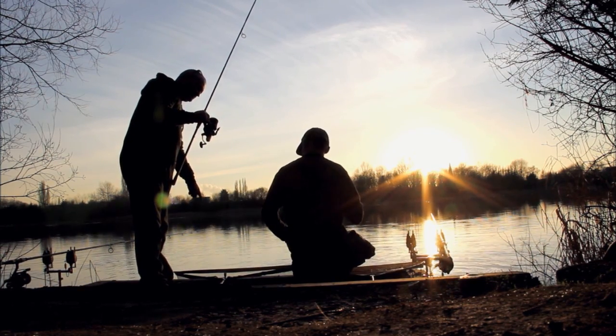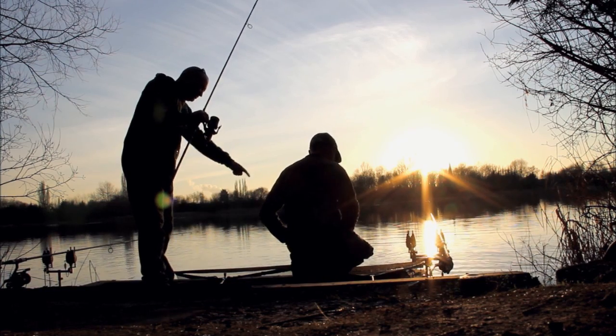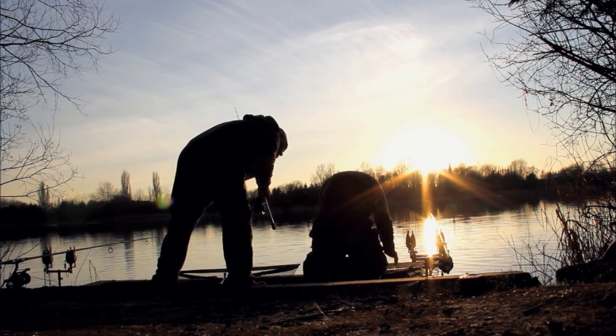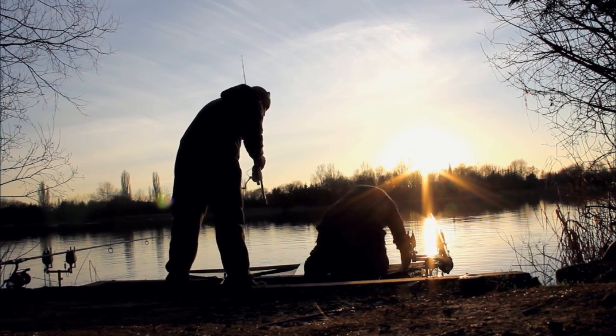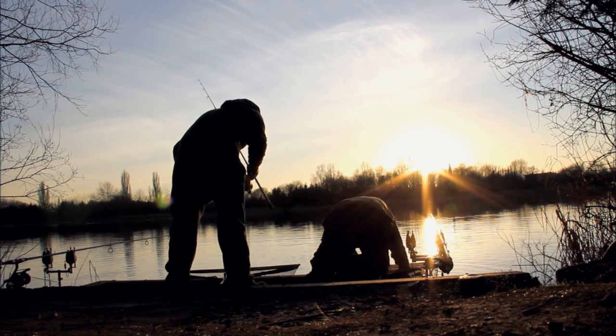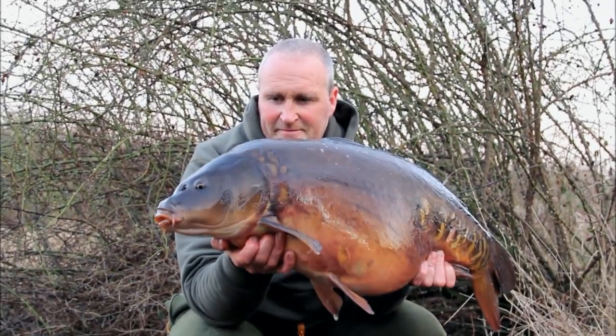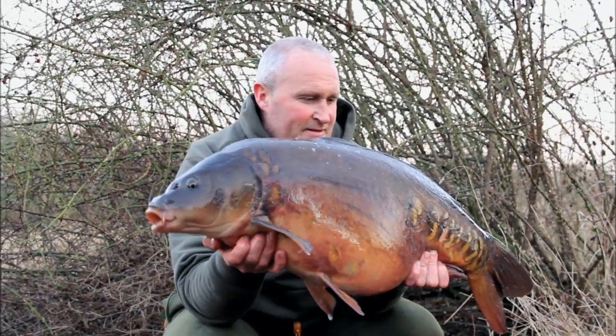That was on the Snowman. That's on the scales. That's bigger than I thought actually. Nice one, well done.